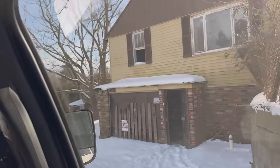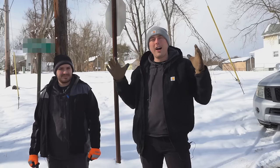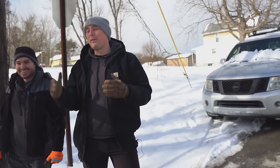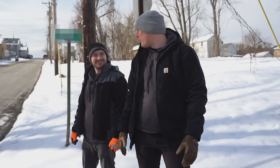It's this one right here. I see the car. All right, let's check it out. We just jumped out of the truck, saw the house that we're about to go into. I can almost smell the car from here, or at least the abandoned smell. We have to find the car and figure out how we're going to get it out of there and into the trailer and back to Cleveland. So let's go take a look.